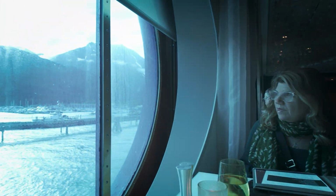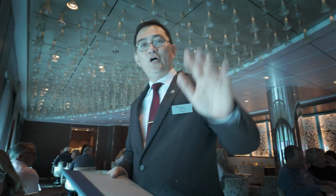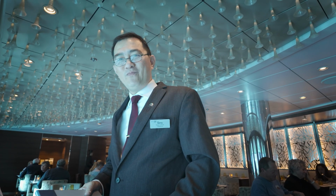And we are actually underway, finally departing. Here we go. Farewell to Seward Harbor and the beginning of the Inside Passage tour. Going from here. And Gary has joined us while we're getting ready to go. Welcome on board. First flight, first departure.